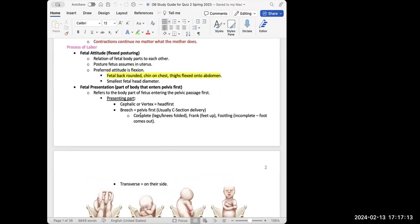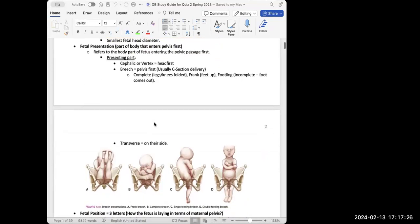So fetal attitude is the posture, and fetal presentation is the part of the body that enters the pelvis first. What part of this baby enters the pelvis area first? So it could be head first, or they could be in vertex, right? Or cephalic, which basically just means head first.